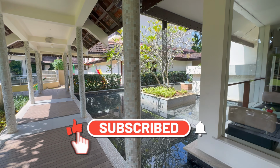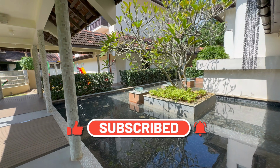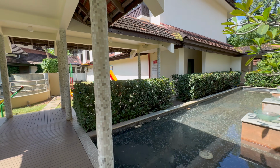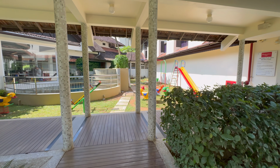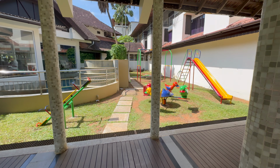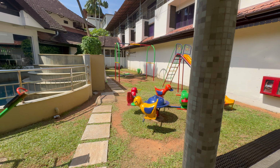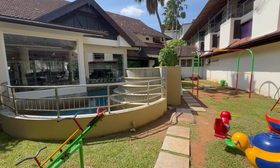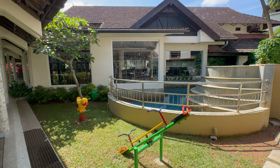And then if you walk down further here, there looks like a children's play area. So for those of you with kids and little children, this would be a good place to hang out. And that kind of brings us full circle. What you're seeing there is Fennel, the restaurant.